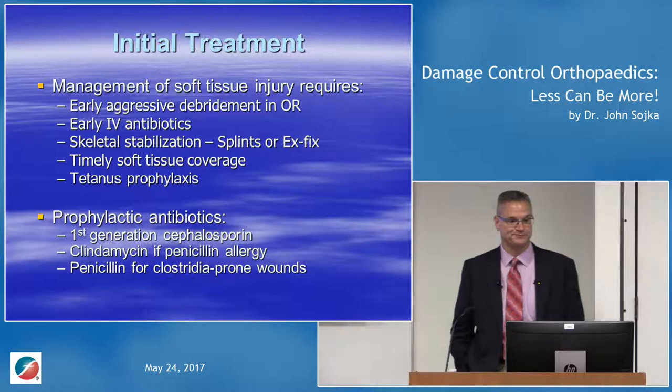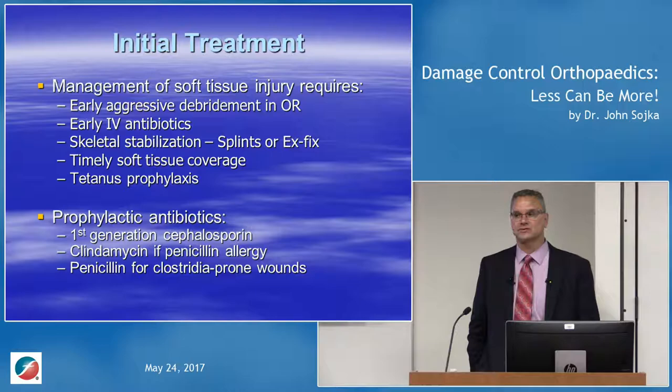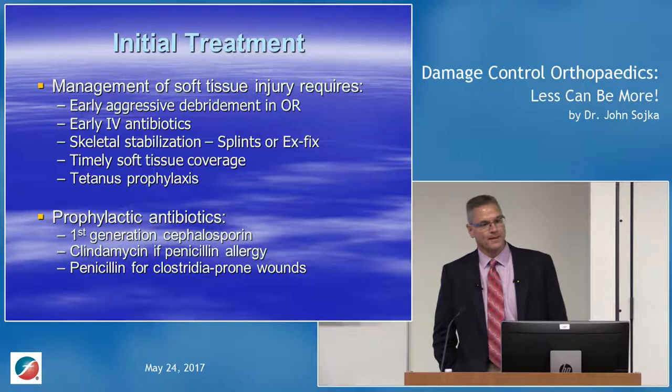Then initial skeletal stabilization can include splints or external fixation, and then timely soft tissue coverage. I have the distinct pleasure and blessing of having two partners that do soft tissue coverage procedures. Just yesterday we did one, and it's a huge benefit. I don't have to rely on a plastic surgery team. I've got my own orthopedic partners, Dr. Bruce Toby and Dr. Michael Tilley, and Dr. Jake Brubaker, who all do soft tissue coverage for us, so we can handle it within our own department, which is really nice. And then, of course, tetanus prophylaxis.